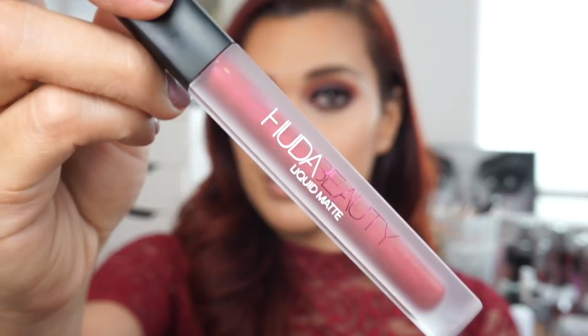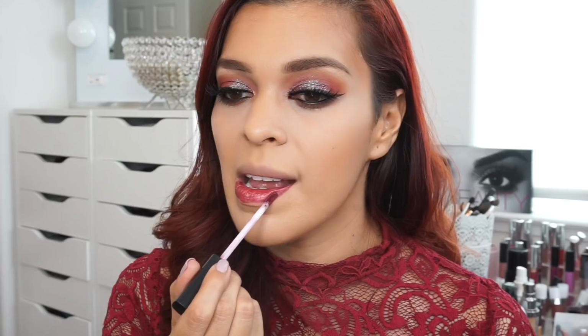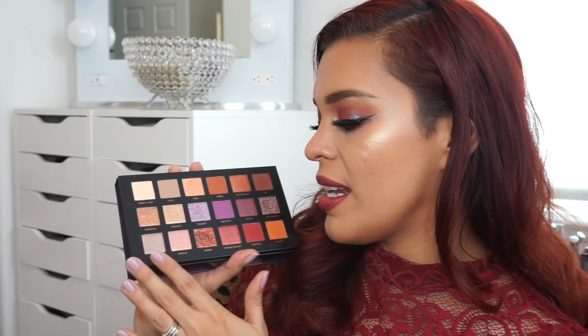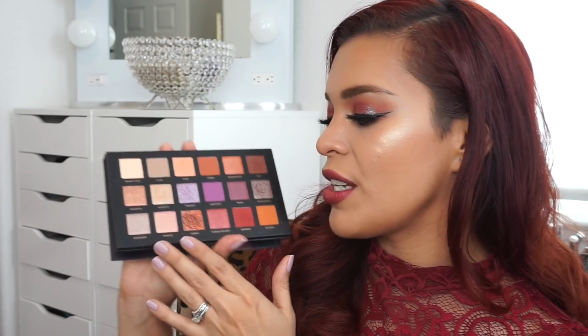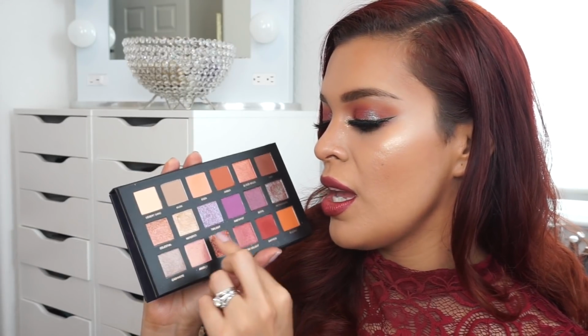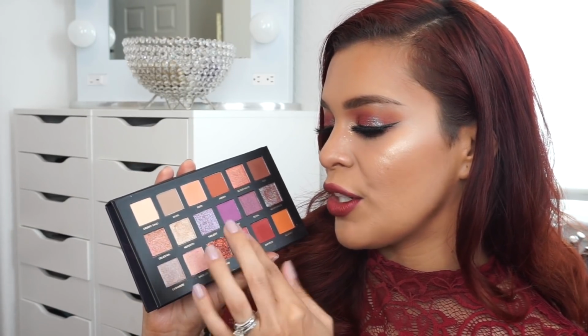So I just popped on lashes from Huda Beauty. These are in the style Jade. And now I'm gonna use Showgirl. Looking at it, I think of all the color combos I could do with this. Cosmo's super gorgeous. It is a pure pigment, like glitter.